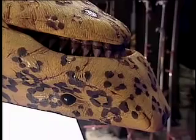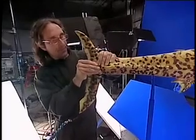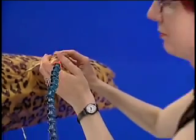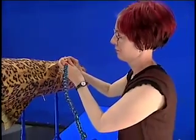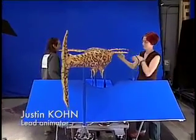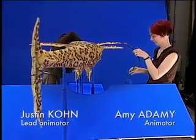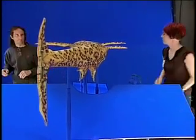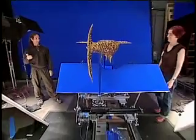This is the jaguar shark. This is probably the biggest stop motion puppet that's ever been created. When you're shooting things that are supposed to look like they're swimming, and if it's this big and heavy, you want it to sag against gravity. So upside down makes it look more like it's in water.